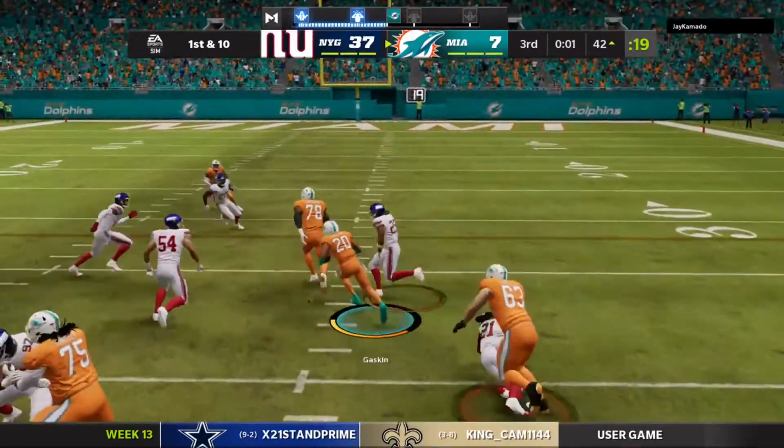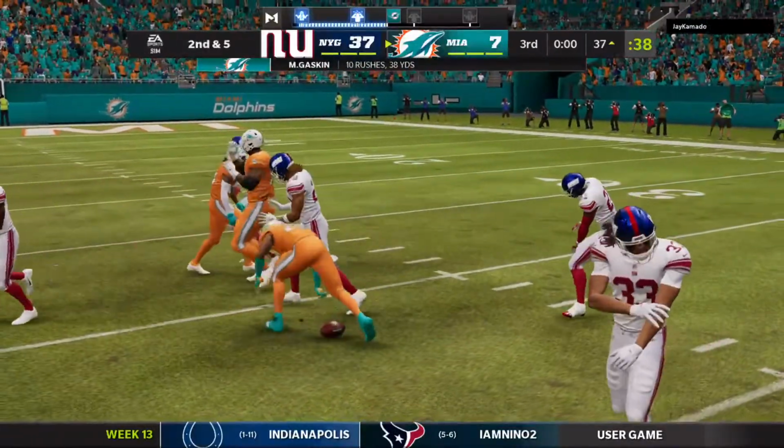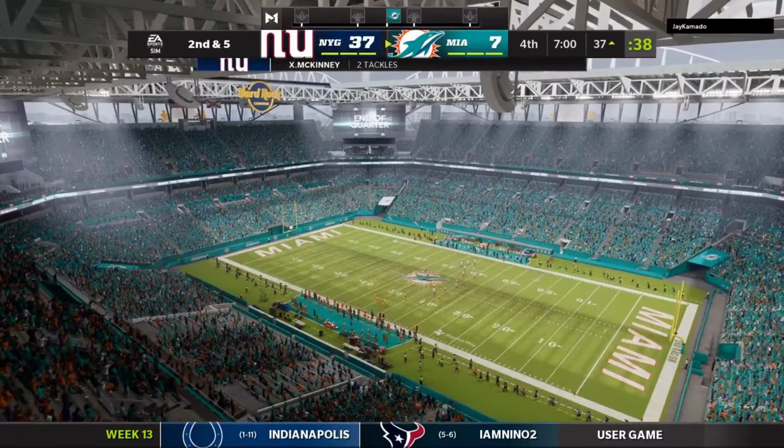Here's Gaskin. And he'll go down, and that will do it for the 3rd quarter of action. 3 quarters in the books. We'll return with more after this.